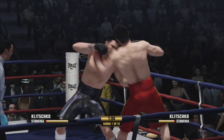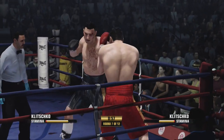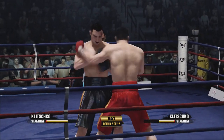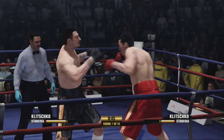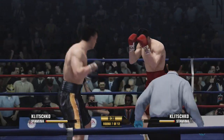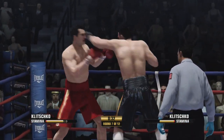Stay on the outside. Good news for Vitali Klitschko, a solid headshot. Very bad news for his opponent. Yeah, it's going to be worse news for his opponent in a moment when he starts putting something with that big shot. Very accurate two-punch combo by Wladimir Klitschko. Up top with the right hand.